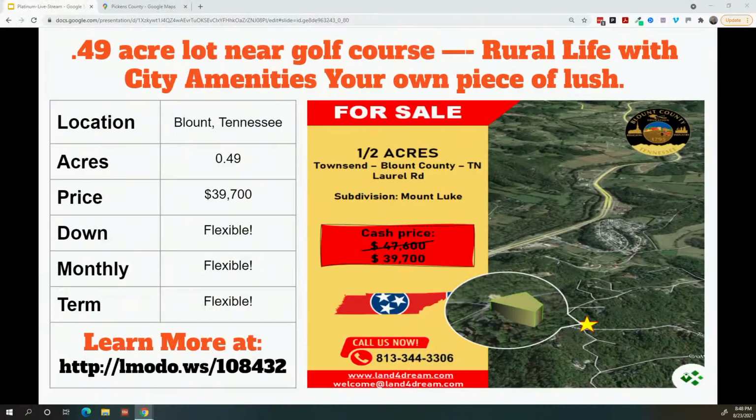Here we go. We've got, and these properties are south of where that flooding took place near Nashville. So we're good there. 0.5 acre, 5 acre lots. This is a half acre in Blount, Tennessee. And it's $39,700. Notice the flexibility on the down payment, monthly payment, terms, price. Okay. We've got a cool area there.